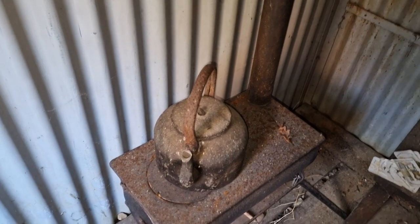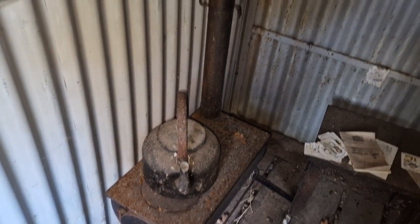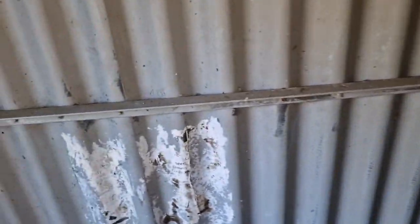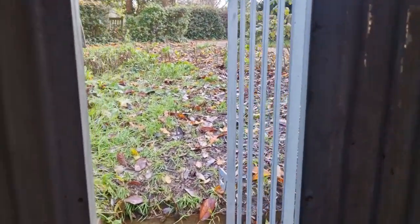Cool. I don't know if they'd have had one of those in a genuine Anderson shelter or not. Wouldn't have, unless they put a chimney up, but that would have been a bit of a giveaway. And if you didn't have a chimney, well, you'd all end up like kippers. Nice little touch though. And these apparently could withstand anything but a direct hit.